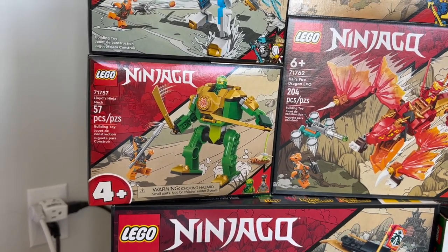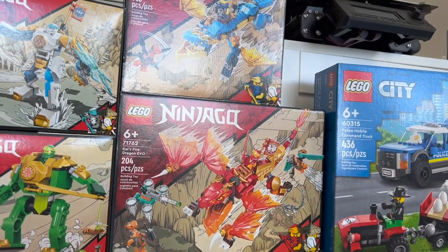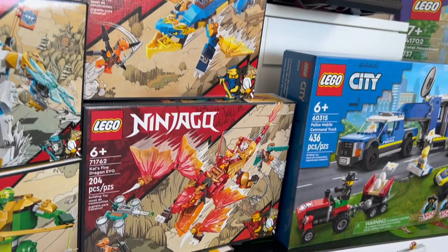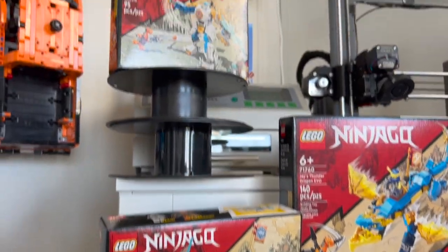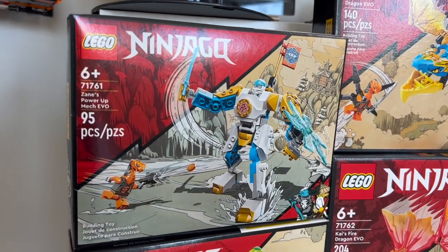Up here we have the 4+ Lloyd's Ninja Mech, a bit of a meme, but it is a good set for the 4+ range. We have the two Evo Dragons for Kai and Jay, very simplified basic dragons, but nice to get for the more introductory price points. And of course, two different Zane power-up mech Evos, as you can see here, which again were purchased to get the Monkie Kid free gift.